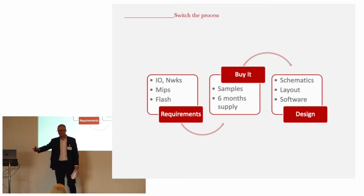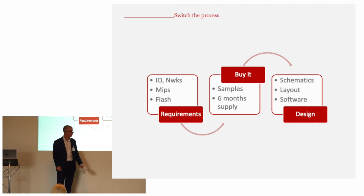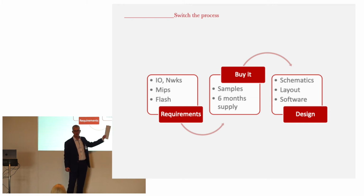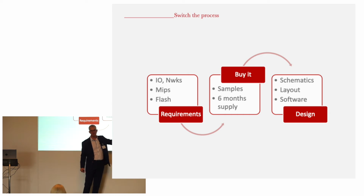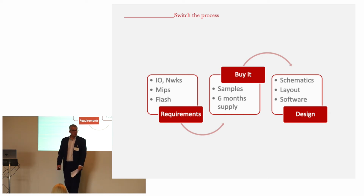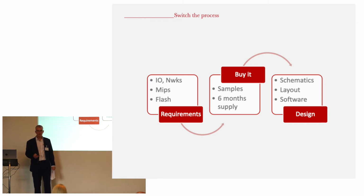And I've got to say, a colleague, Steve here, has been fantastic at helping us overcome these issues. But this is something we do. We get a war chest from our customers to buy components, and then we start the design. It really, really does help a lot with the types of issues you continuously get.